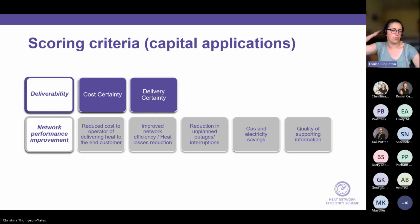Because one of the things that the department is really keen to understand from the scheme is the benefits that are achieved from the measures that we're installing. And so we're taking the information you put in your application form, and that essentially becomes the basis of what we're expecting to achieve from this scheme. So the more realistic and evidence-based those targets are, the better from our perspective.